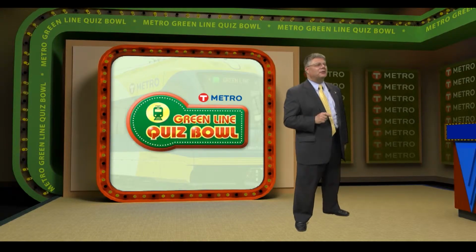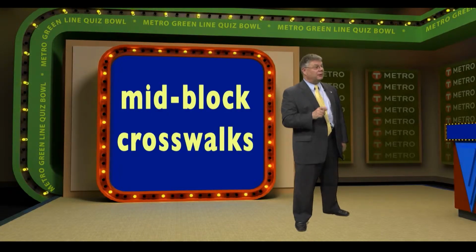Okay, one more question before the final round, and that question is this. Pedestrians will be able to cross University Avenue and the light rail tracks at new mid-block crosswalks. If you are driving a car, are you obligated to stop at the mid-block crosswalks?